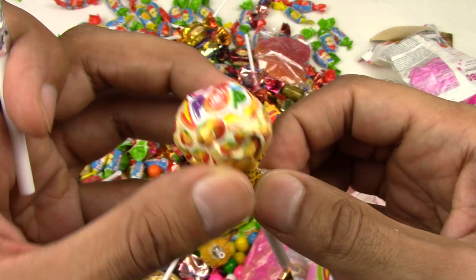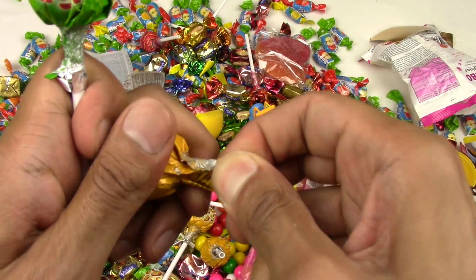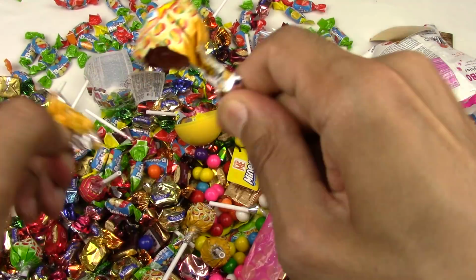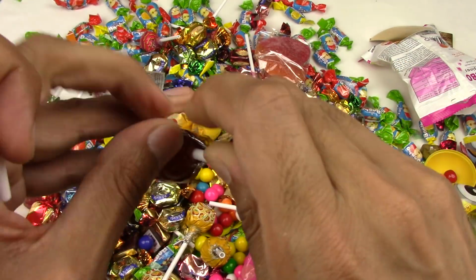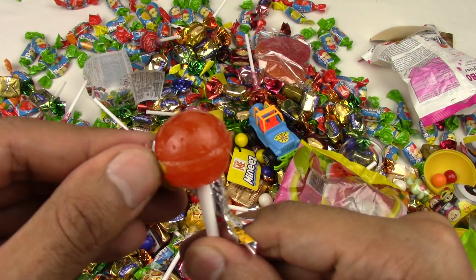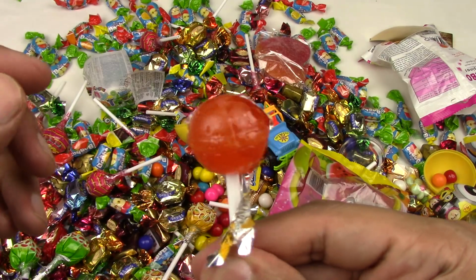I never tried this one. It looks like an orange one. Let's see if it's going to be a yummy party. Oh, a yucky party. Oh, it's so hard to open. It's so sticky. Oh, it's orange inside. So yummy. An orange pop. Let's try it anyways, with the paper on it.